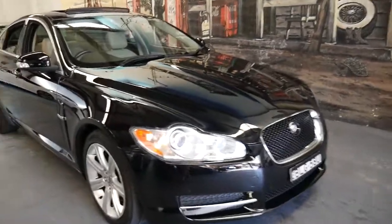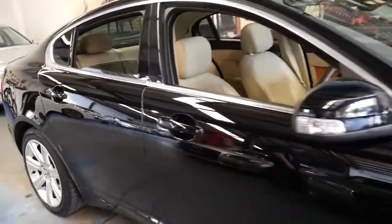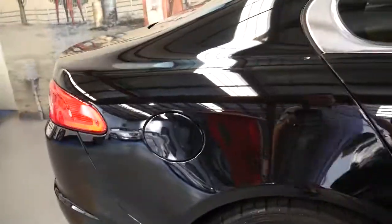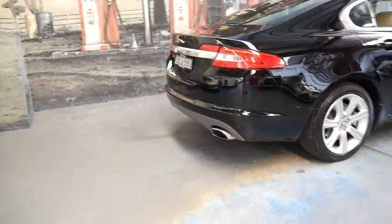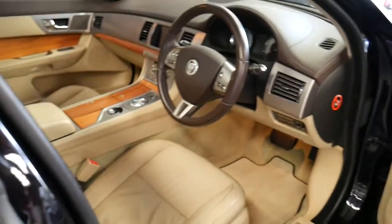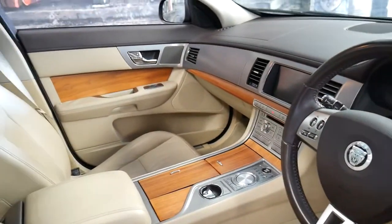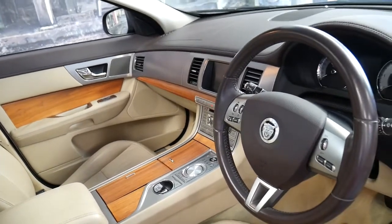This 2009 Jaguar XF has the turbo diesel V6 engine. It's done just 92,000 kilometres since new, and it comes in this beautiful colour combination. It's metallic black with cream leather interior, and it's been optioned with the beautiful timber. So you've got timber on the doors, the dash, and the centre console. I mean, really, if it's a Jaguar, it's got to have some timber in it, I think.